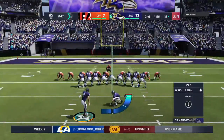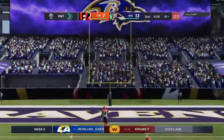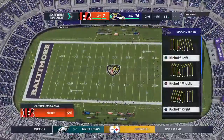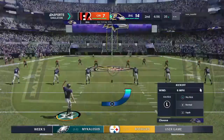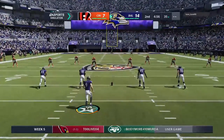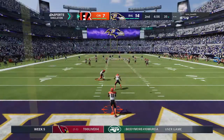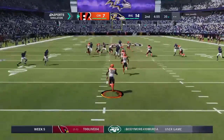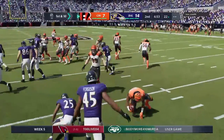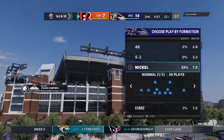Tucker now for the extra point. And he's got it. It's now a 14-7 ball game. Makes the score Ravens 14, Bengals 7. So not much time to speak of remaining in this first half as the kick's away. Fielded a couple yards into the end zone. And he'll get it up past the 20 to about the 22. 1st and 10 at their own 22-yard line.